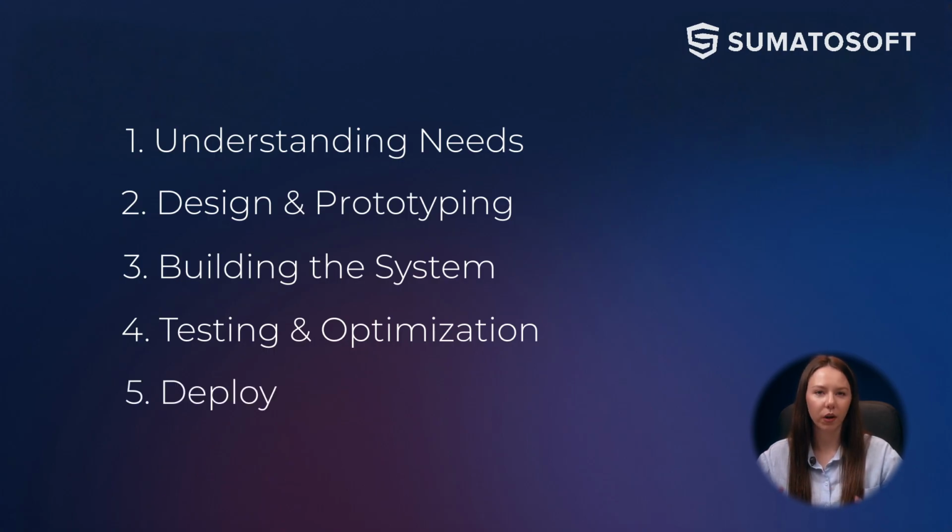Deploy. Once the system passed all tests, we deployed it into production, ensuring a smooth transition with minimal disruption to operations. We provided training and support to help Sturvalas teams adapt quickly and start benefiting from the new system immediately.